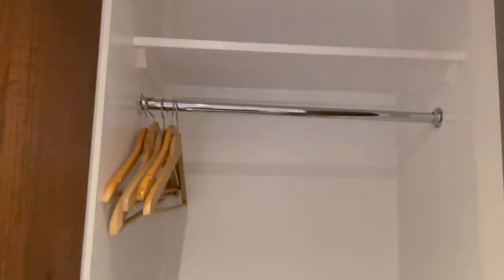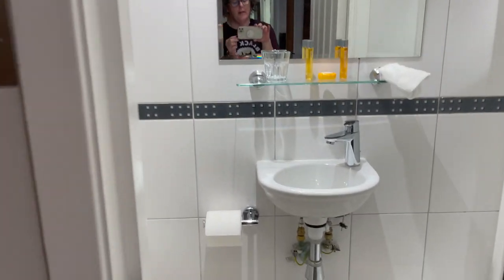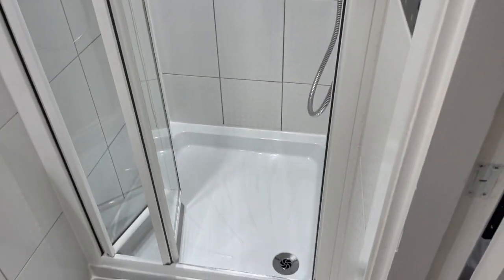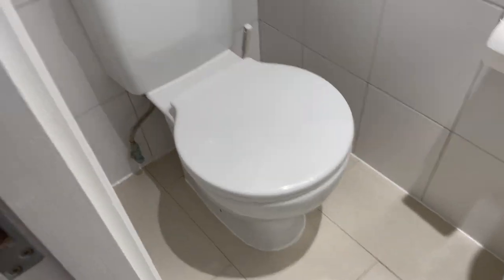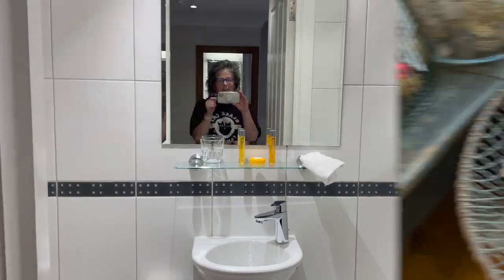Here's my closet, which I'll put some clothes away in there. And the bathroom. So I have a little tiny sink, a decent sized shower, a toilet, and that's it. That is my entire room. Can you believe it? I love it.